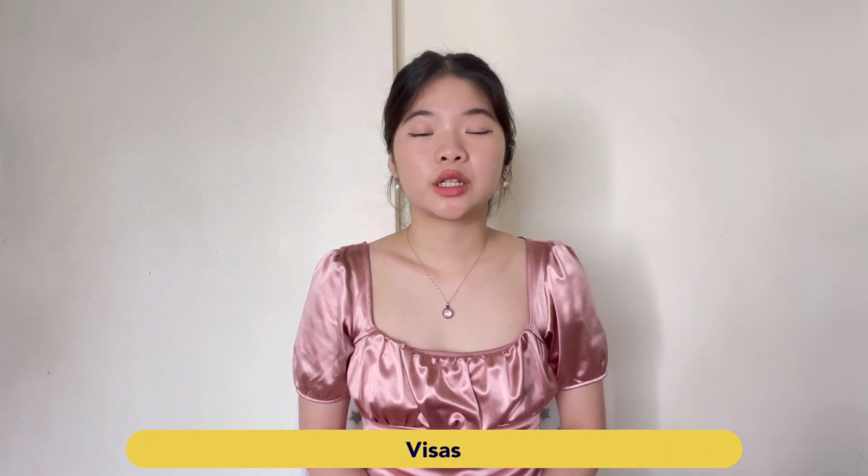And if you need to travel in and out of Thailand, be sure to get a re-entry permit before you leave. The re-entry permit will cost 1,000 baht per time, or you can get an unlimited re-entry permit for 3,800 baht per year. If you don't have this re-entry permit, your retirement visa will be cancelled when you leave or try to re-enter.